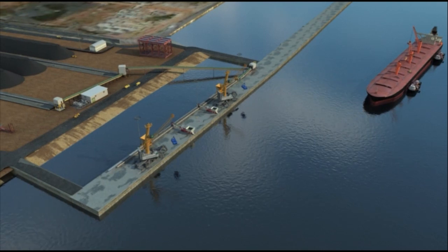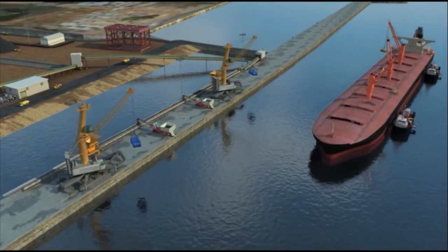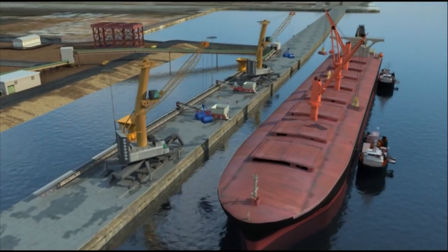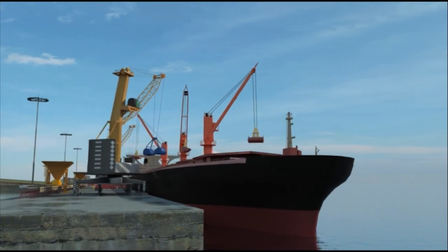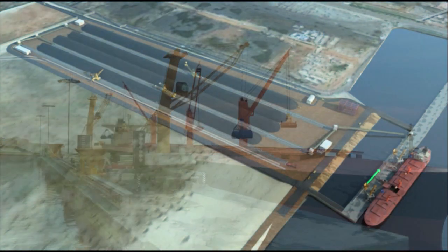Two different systems are used for unloading: harbor mobile cranes and vessel gear cranes. Harbor mobile cranes are positioned aside the vessel to unload the coal into large capacity track hoppers. The terminal is also equipped with several coal conveyor belts.